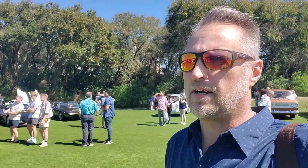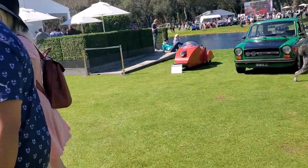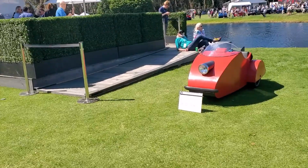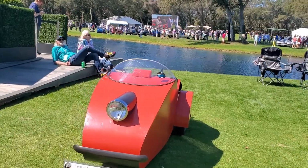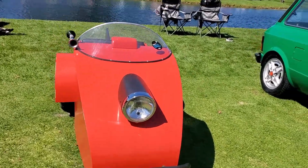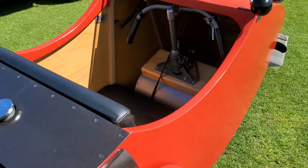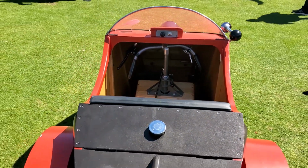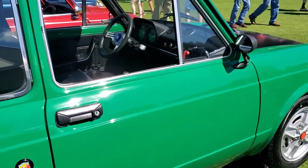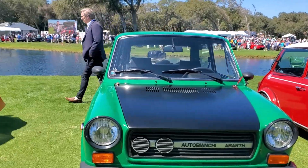But here, I'm going to flip around and see what we got over here and check this out. Let's check out this little machine over here. Look at that. Oh, it's a replica. Look at this little thing. 1936 Lake Caraba, I believe that's what it is. It is French. Check out this little jobber. A la Messerschmitts, they got the yoke controls coming around. The A-bars.